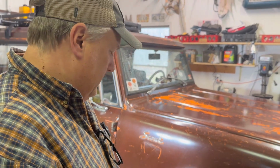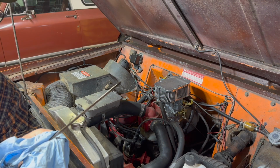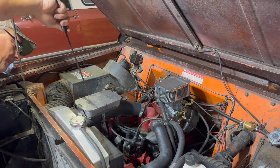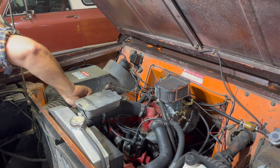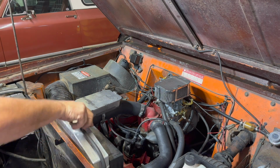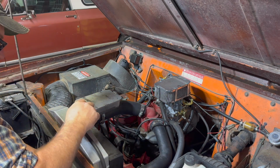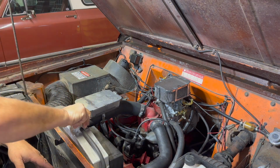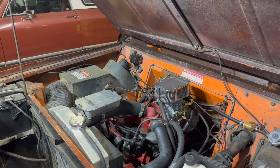Okay, now it's time to check the fluids. So we've got oil, transfer case, transmission, and probably the differentials. I guess that'll depend on how they look. If they're leaking or seeping, then I'll check them. Full. All right. So that's good. Coolant. I can see it in there. I know it expands a little bit when used, so I'm not going to go too far here. So we're good there.